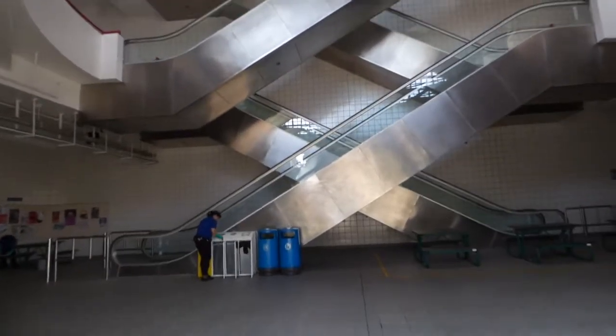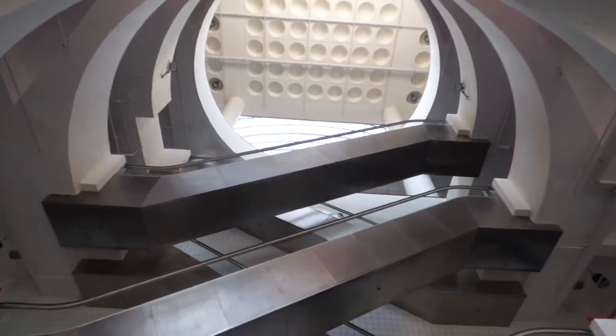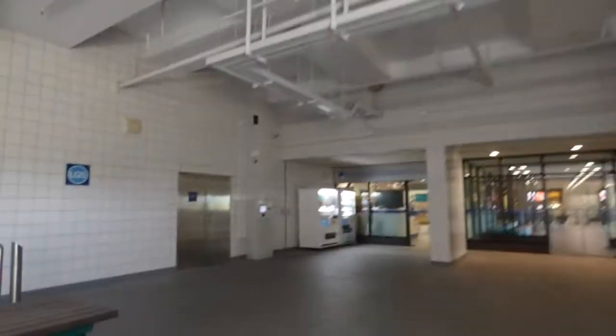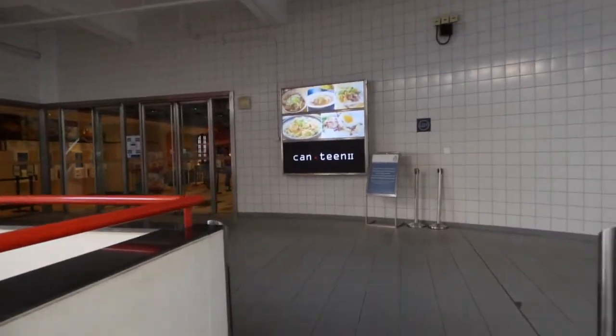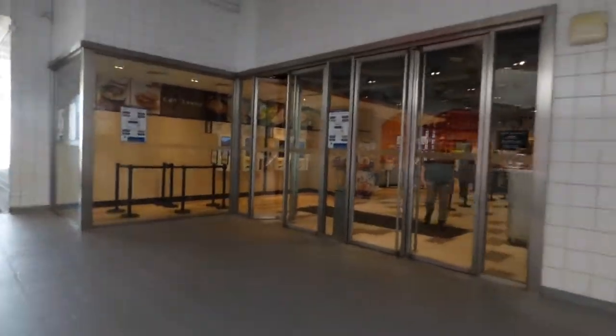Another part of campus are just many levels of elevators, all the way up to the academic building. We also have a McDonald's in there, and like a little stationery store. Oh, here we go, up the escalators. So on lower ground level 1, we have a canteen, which is basically a dining hall, and I'm gonna go in there for breakfast today.